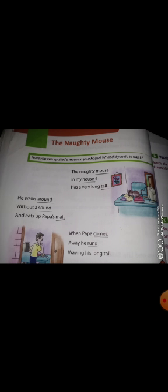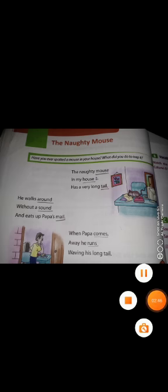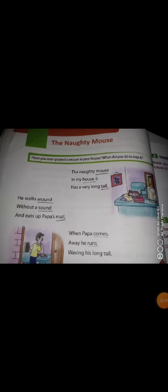The naughty mouse in my house has a very long tail. He walks around without a sound and eats up Papa's meal. When Papa comes, away he runs, waving his long tail.